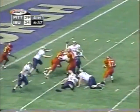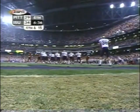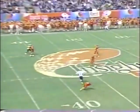All right, David, it's getting late. Here's Terman under pressure. Gets rid of it as he was drilled to the turf. Jermaine Phillips. He gives Iowa State great field position.